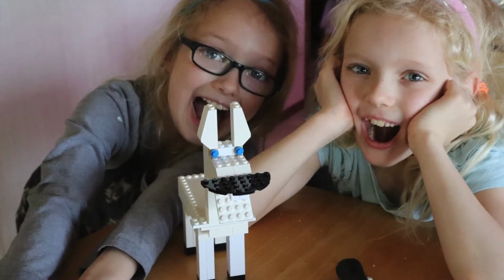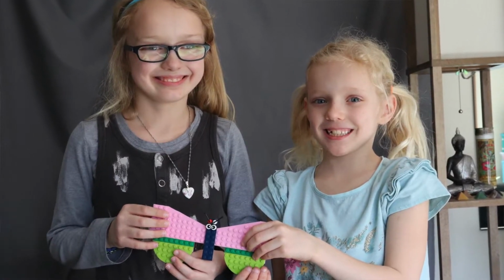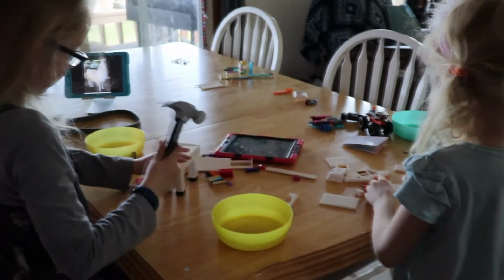So one of our favorite shows to watch as a family is Lego Masters. They recently released an episode where they were building a lot of animal characters. And so the girls were like, oh man, I wonder what animals we could build with Legos. And so they put together this cute llama, and then they also did a butterfly, and they had a couple other pieces that were really cute, but I didn't get pictures of those. So they enjoyed that a lot. They really got into it like the contestants on the show.